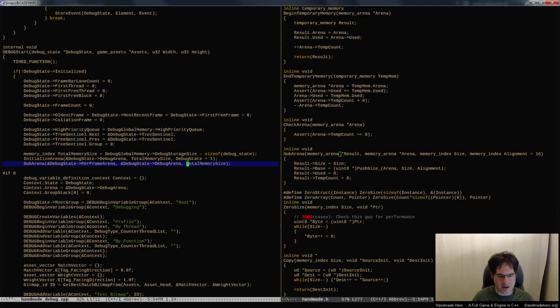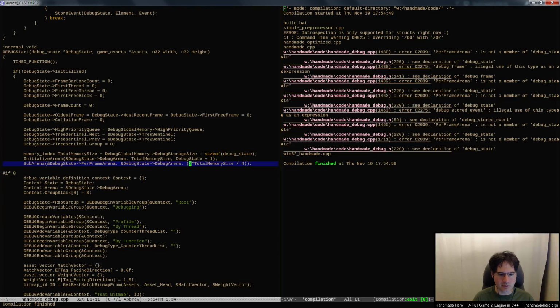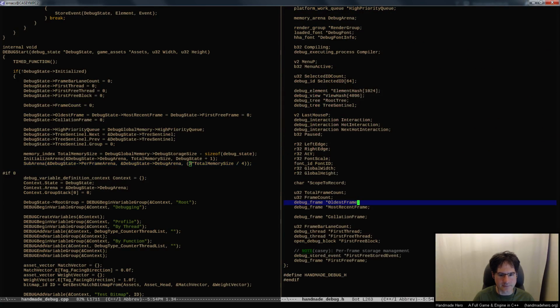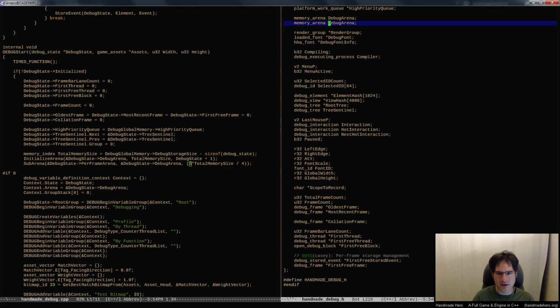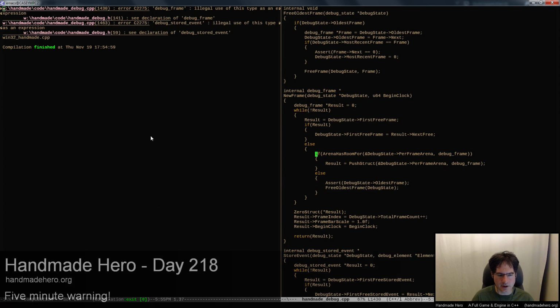This would be some fraction of the total memory size. Probably 3/4 of it, or I don't even know how much we want to dedicate to it, something like this. And that will just allow it to work in there. Now that means that in addition to the debug arena, we do need a per frame arena in here. And off we go.